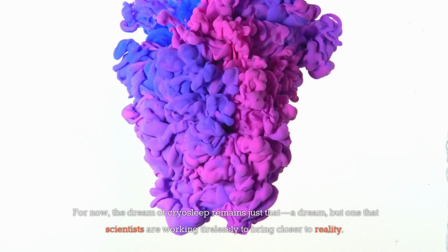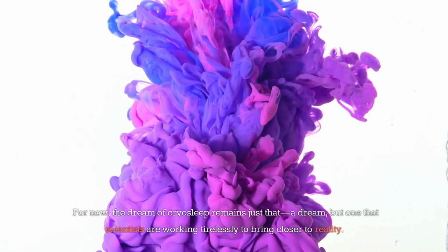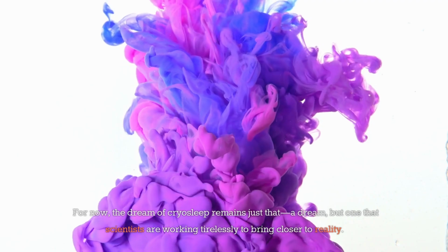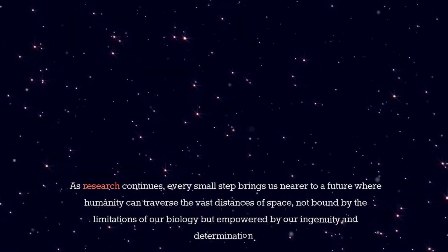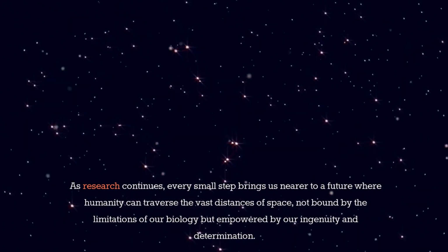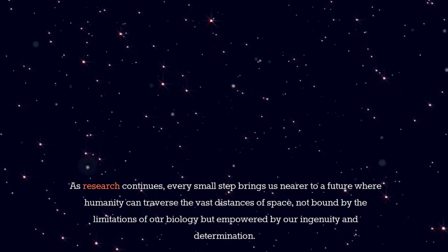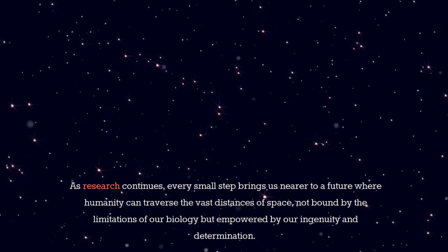For now, the dream of cryosleep remains just that, a dream, but one that scientists are working tirelessly to bring closer to reality. As research continues, every small step brings us nearer to a future where humanity can traverse the vast distances of space, not bound by the limitations of our biology, but empowered by our ingenuity and determination.